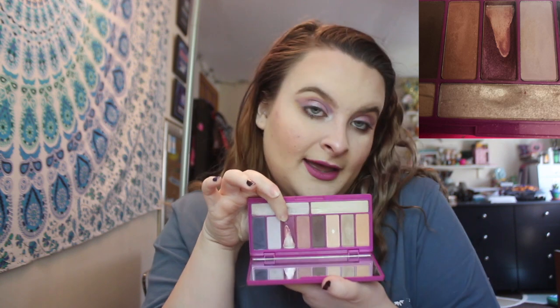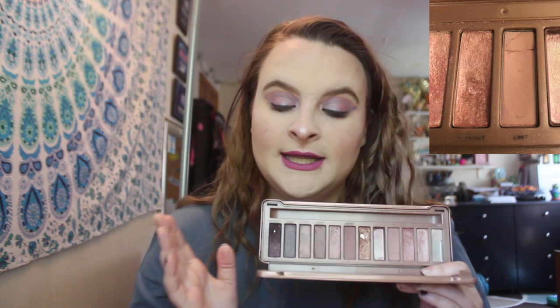This is the Lorac Free Spirit palette. I'm focusing on the 7th shade of the palette. I have not touched it. My goal is to finish it. Next, I have the Naked 3 palette. I'm focusing on the shade Limit. I know I'm going to pull this into my rotation next month, so it will get used then, but at the moment it has no use. My goal with Limit is to completely finish it.